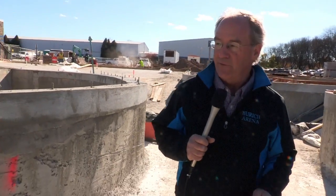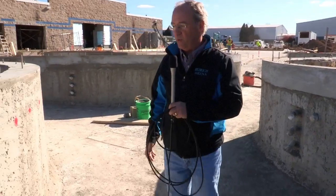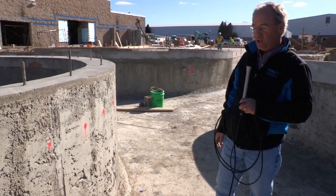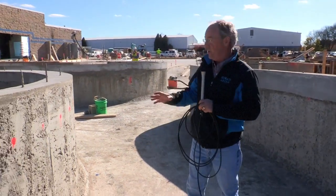So here we are in the lazy river, and as you can see, there's quite a bit of work to be done yet. The concrete shell is poured. In the spring, they'll come back and coat all these walls with what they call diamond bright. So they'll trowel on the final finish. There'll be a bright white finish that gets on the walls and on the floor, and also that'll carry through to the shallow water.